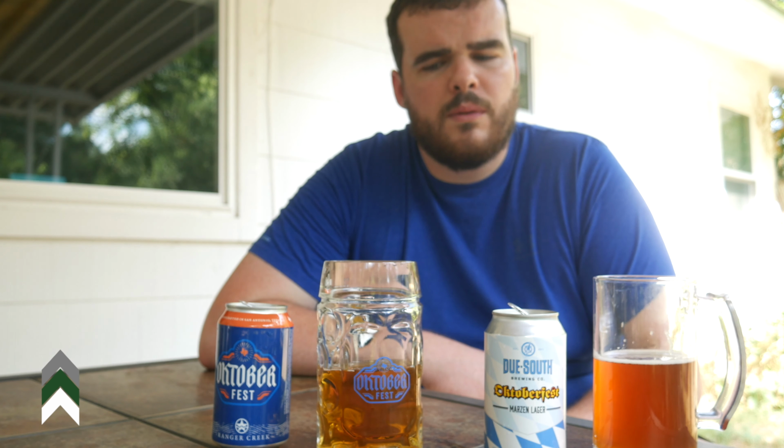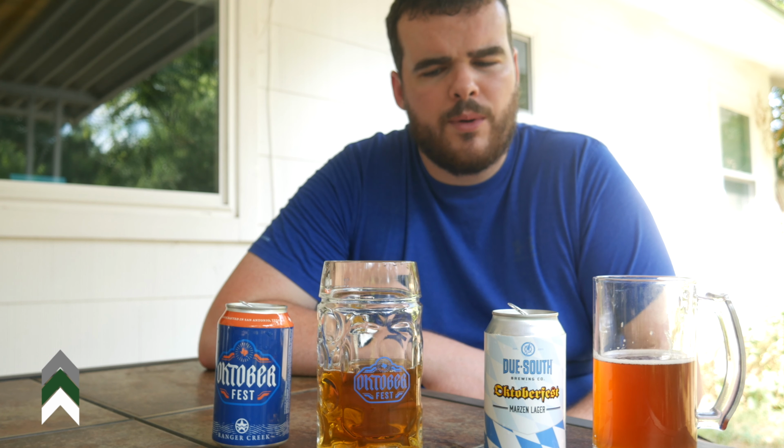So it's bready and it's sweet, and it's very malty. It doesn't have that toasted malt flavor, but it has a much stronger flavor overall than the Due South. It's a very tasty beer, and actually, in the aftertaste, there's a certain amount of toasted malt to it. So that would have been a drawback if it wasn't there, but it's kind of toasty on the back end. Honestly, I'm inclined to give this point to Ranger Creek as well. So they go ahead 2-1, going into criteria number 4, which is body.